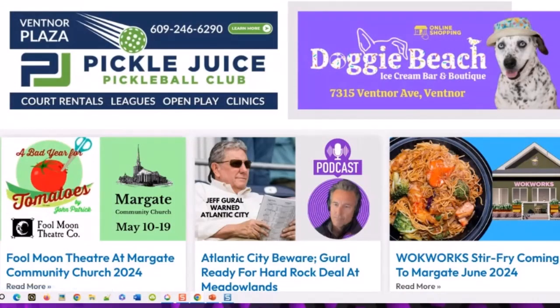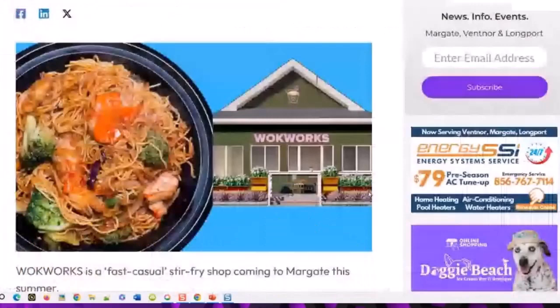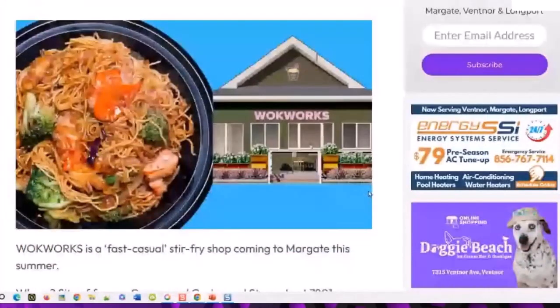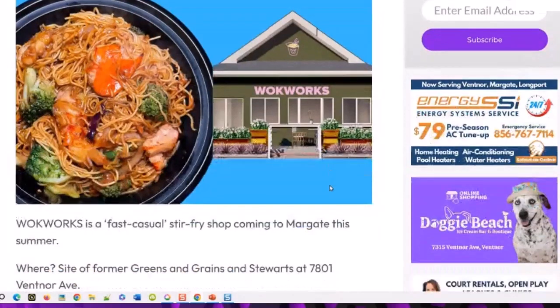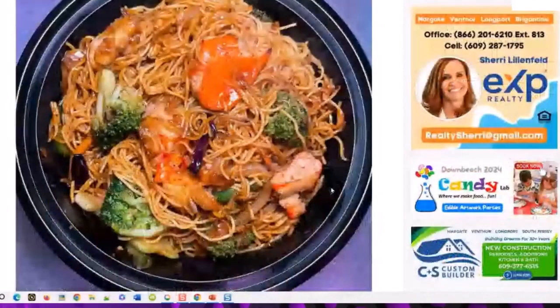Yeah. I saw you were commenting on Wok Works, the old Stewart's root beer, the old Greens and Grains. So I drive by that Wok Works place. I've been watching them do all this work, and a lot of work. And then I saw them paint it that dark green color. I'm like, I wonder what's going there. Of course, I go on DownbeachBUZZ, and there it was. I'm like, oh, that sounds awesome. I mean, I love stir fries. It looks so delicious, doesn't it? It does. All right. I'm getting hungry now.